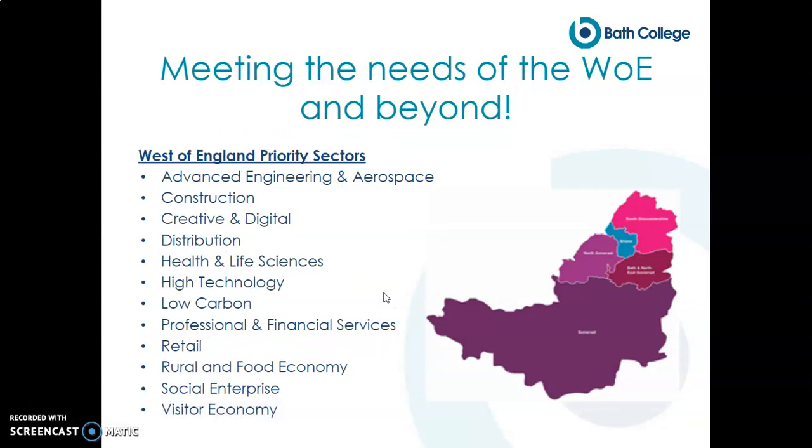All of the apprenticeships that we run, we have designed around the area needs. So these are the needs set out by the West of England, and we know that in the next few years there's going to be a wide variety of opportunities and jobs available for yourselves in these areas, and that's why we've chosen those apprenticeships to run. Any more questions on that, again, please feel free to get in touch.